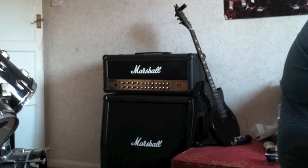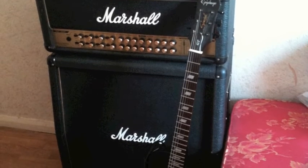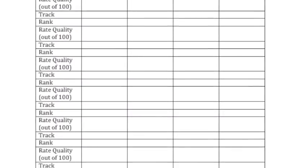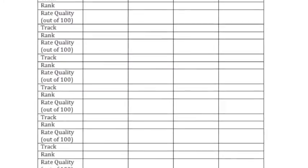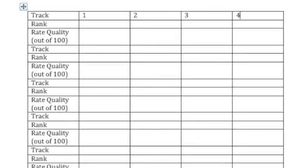I put four tracks on my iPod and named them track 1, 2, 3 and 4. I found 20 people to listen to them using the same headphones and I asked them to list the tracks in order of quality on the score sheet I had created. I also asked them to rate the quality of the tracks so that I may get some idea of how much better the people I asked think the tracks were from each of them.